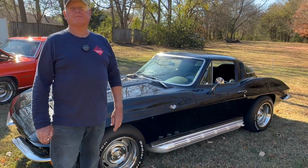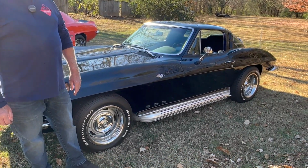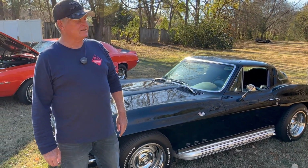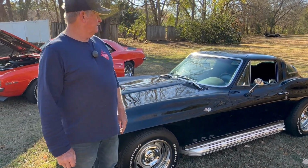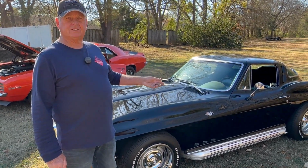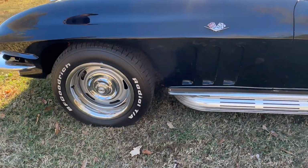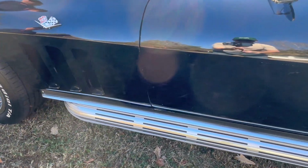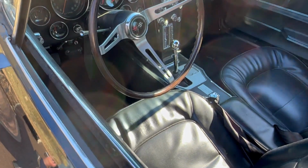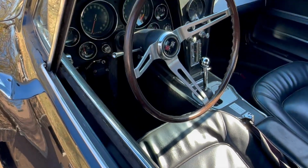And what condition was it in? Have you done any work to this particular one? I've done a lot of little fixing stuff that wasn't working, but cosmetic-wise, it's pretty much like I got it. It's got the original seat covers in it, the original door panels in it. I put a headliner in it, which needs another one, but the dash pads and stuff are original. They've been patched through the years, but they're original dash pads. It's got the original radio in it.